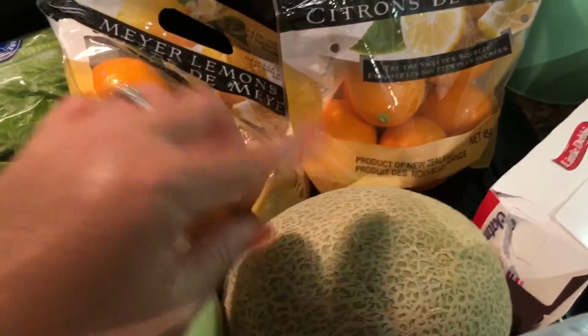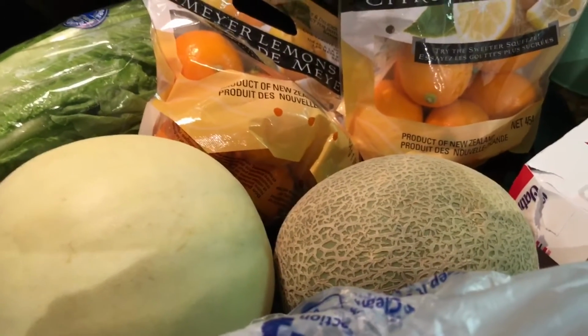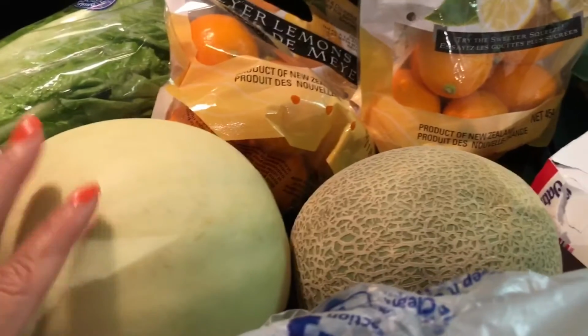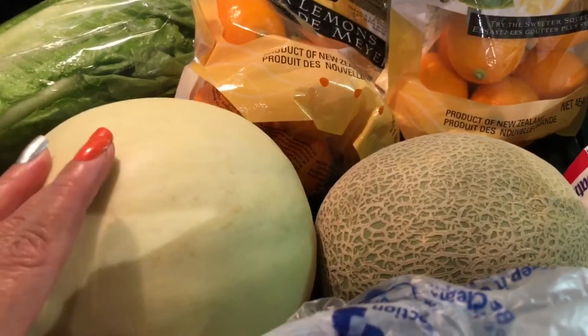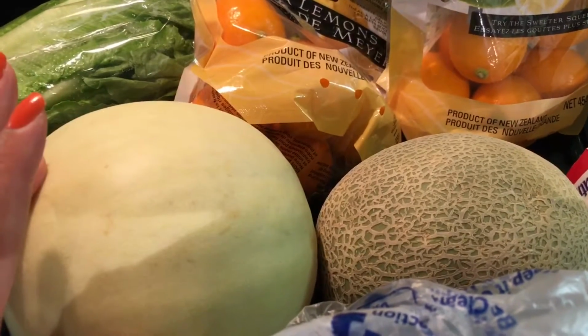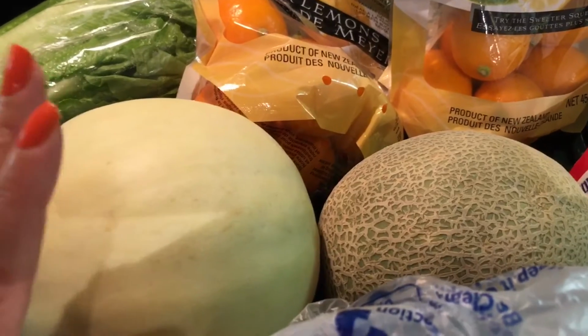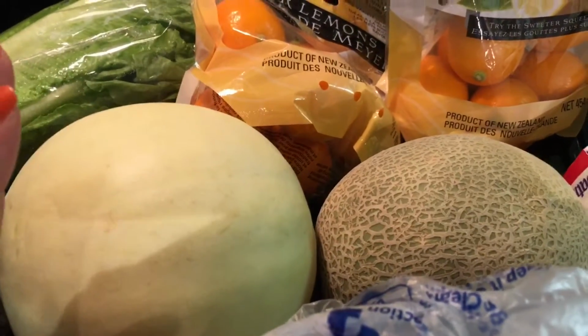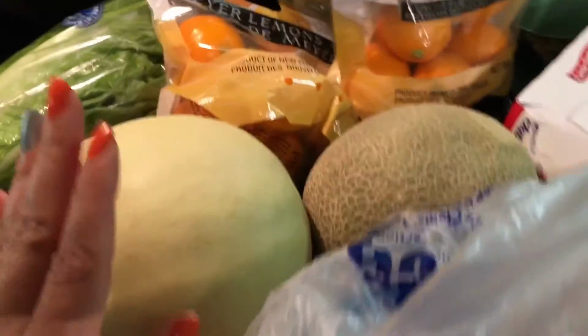I also got a cantaloupe. So I kind of figured this is the same thing as my honeydew. They can just kind of snack on those, you know, pretty much right after breakfast. I don't like them eating these too late in the day, just for the simple fact that I really prefer them to have a little bit more protein at the end of the day, healthier protein, and healthier carbs at the end of the day, like vegetables and protein from their vegetables, less sugar, get their sugar in the morning.